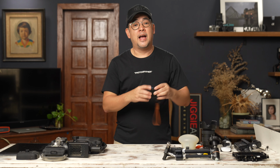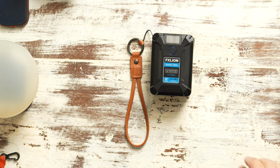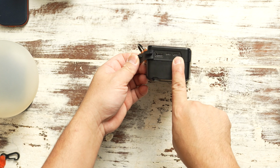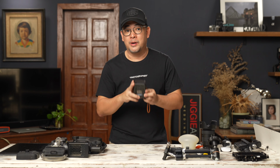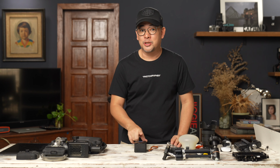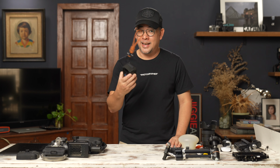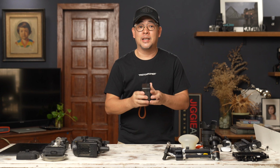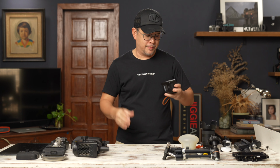So here, I have the FXLION V-mount battery. Now this V-mount battery I use so often because of this feature here, right there. It's got a USB-C and a USB Type-A. And this is powerful enough to power my laptop. So this one becomes my emergency power pack. At the same time, it's also my power bank for my phone and for my camera in case I run out of battery. And yes, it does power this one, the Nanlite Forza 60, because this is a 98 watt-hour battery, so it's capable of powering the 60 watt light at full power.